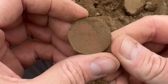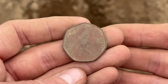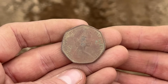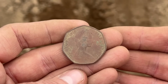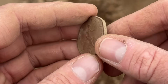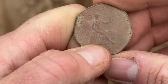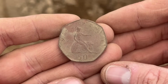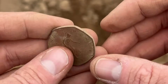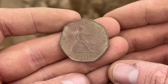But we'll clean it up. It's going to be Elizabeth II. And there we go, folks. Cleaned up quite well, surprisingly. So Queen Elizabeth II, you can see the clear date of 1976, 3 years before I was born. So I think actually these faded out in the 1990s, not the 1980s. We still have 50 pences today, but they made them smaller, thinner, because it's quite a chunky coin. And therefore, obviously, lighter as well.